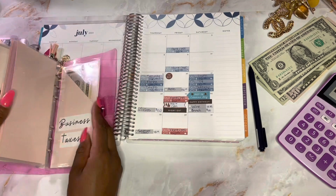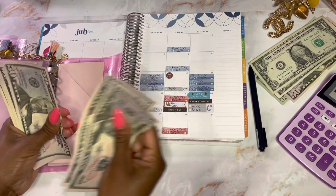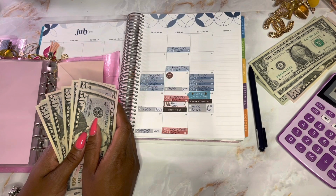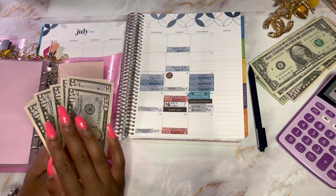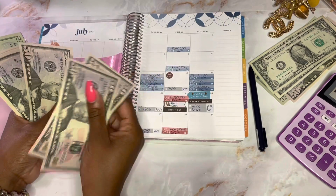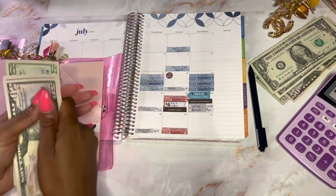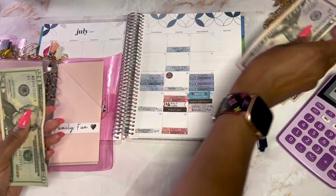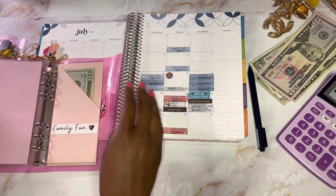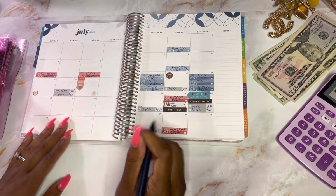Let me bring you guys in view. So in family fund, we have 100, 200, 300, 400. Y'all, I cannot count. These are definitely 50s, not $100 bills. That's funny. Okay, we have 50, 100, 150, 200, 250, 300, 350, 400, and 20. So we spent $400 of it that we need to put back in the bank, and that leaves us with $20 in family fund. And we can now check off these 2 on our calendar.